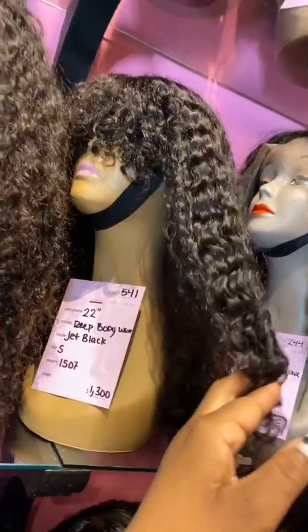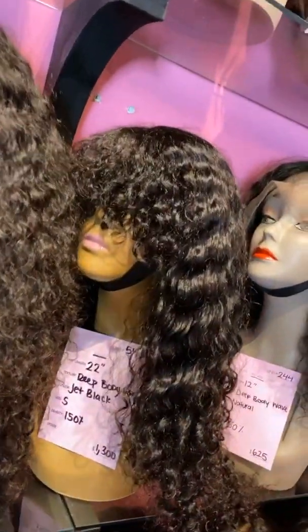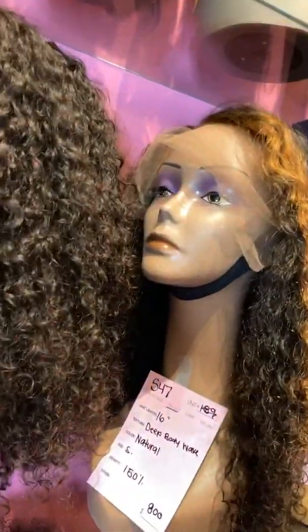Somebody earlier asked me about a 22-inch jet black deep body wave with bangs. So that is wig number 541. This is wig 547.